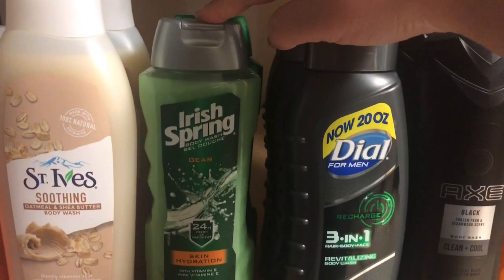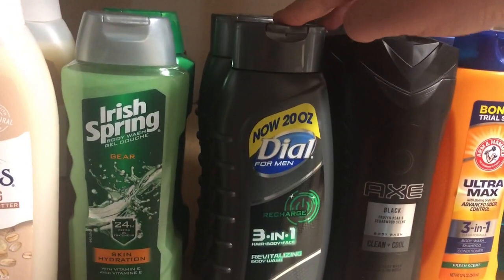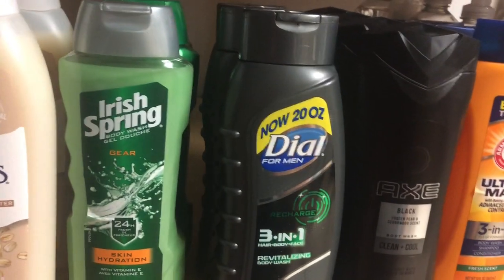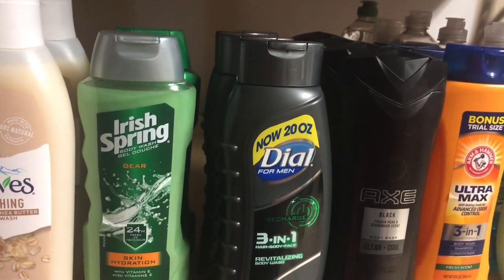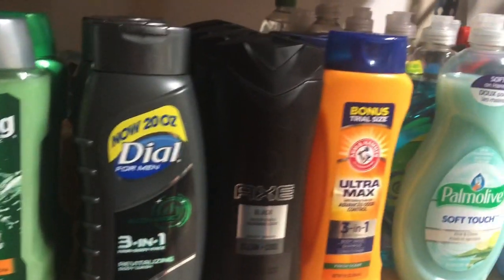The first time he used it, it was fine. Second time, he had an issue. Couple bottles of Dial. Again, he is also allergic to Dial. Dial and Dove, which you would think would be the 2 most gentle things on the skin, are the ones that cause him the most issues, but his brother's not allergic, so have those.